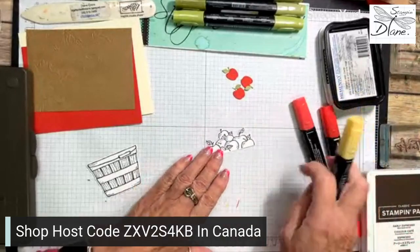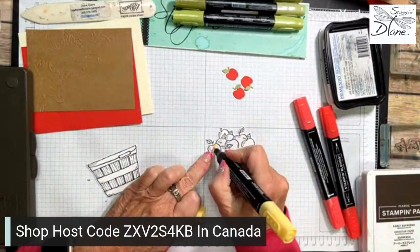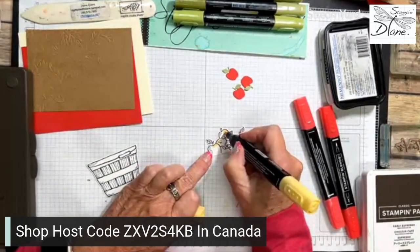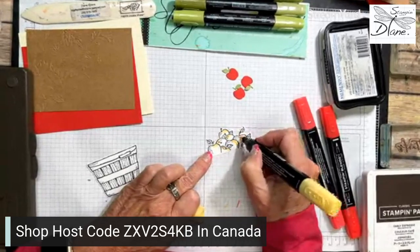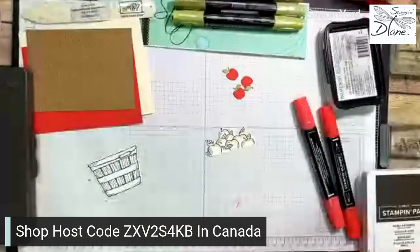I wanted my apples not quite to be ripe. So I just have some yellow. And like I say, whoops, didn't want to go there, but that's okay. And I just got that tiny bit of yellow on the apples.